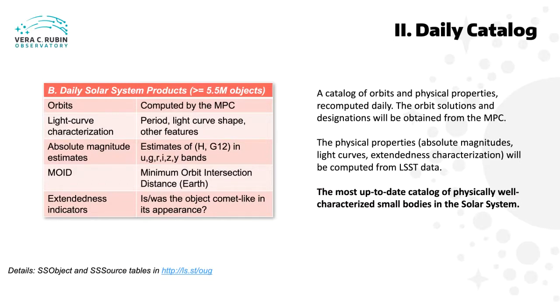So we're going to be constructing tracklets. We're going to be linking tracklets across days. The strategy that was originally conceived for the Pan-STARRS survey, that's what LSST is going to be executing. We're going to be reporting any discoveries to the Minor Planet Center. And then on a daily basis, we'll be computing a daily catalog of objects that LSST has seen and discovered.